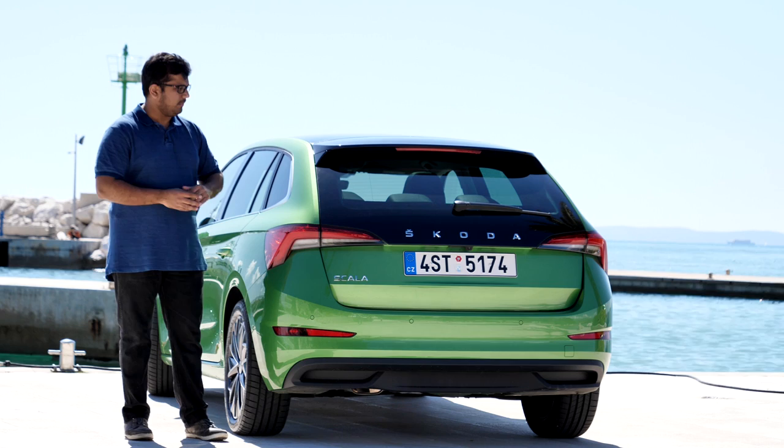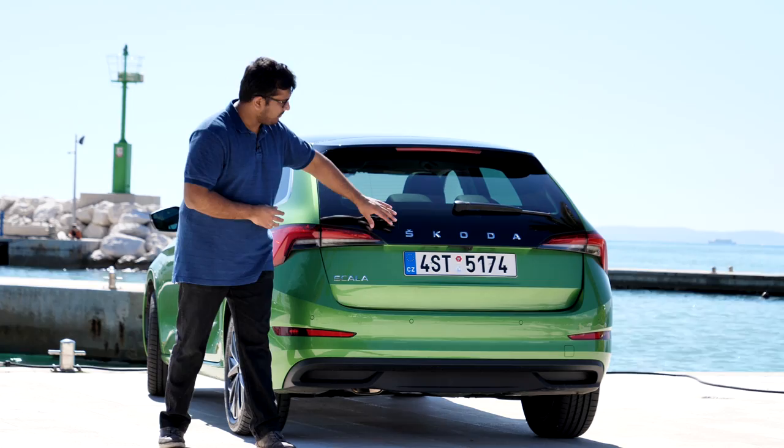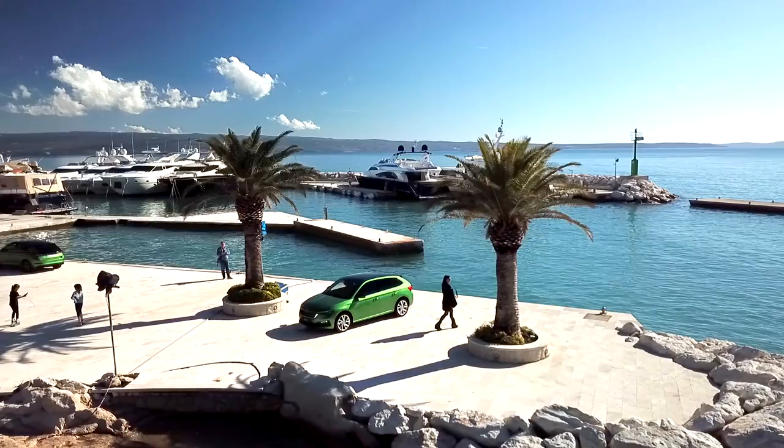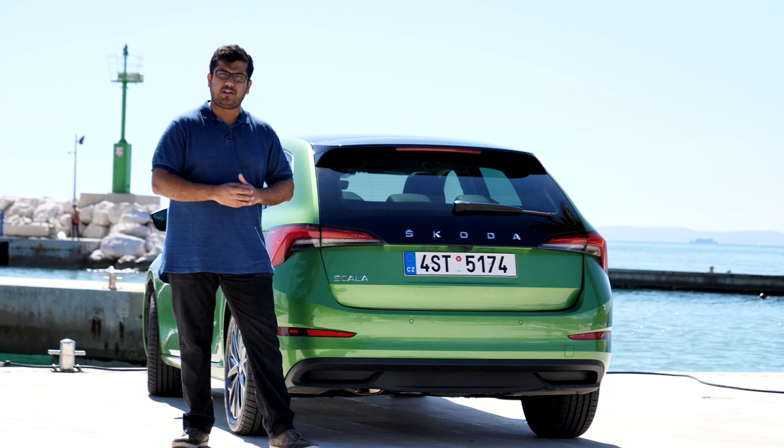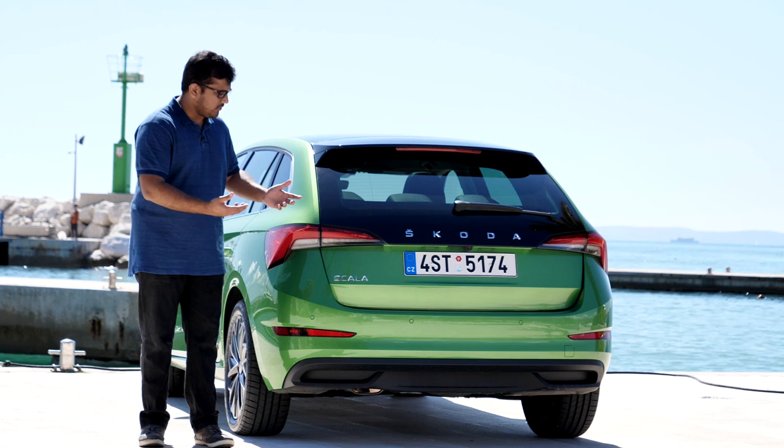Kind of continuing with the design that we see with the previous Rapid Spaceback, the Scala also has the rear window going all the way down into the hatch, and it's not just part of it. So I think this design is really nice. Furthermore, these big stamped letters for the Skoda branding is also something that's fairly new and that we don't see that often. The tail lights are also full LED with animated cascading turn indicator lights, which is also a first.